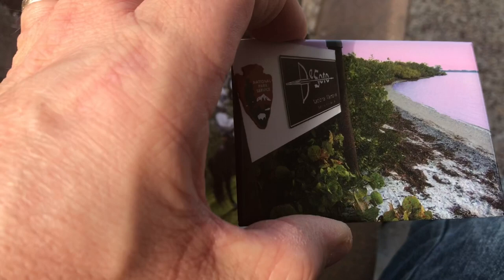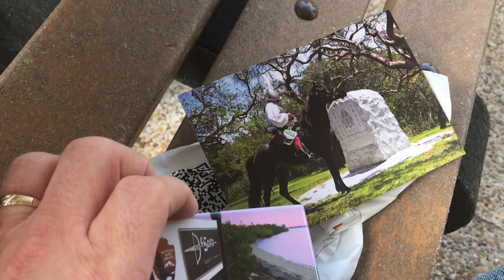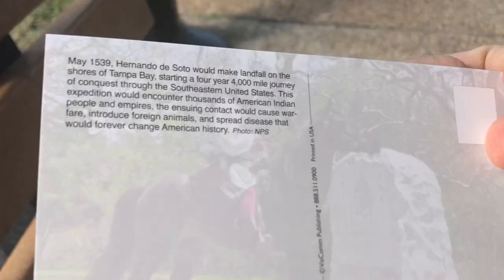But anyway, I got a couple things from the gift shop. I'll show you. So I ended up getting a magnet from the gift shop, a little magnet along the beach of the Fort DeSoto National Historic Site here, and also a postcard, which is kind of interesting too. And it even shows the conquistador in front of the monument. And even the back talks about the history about this place.